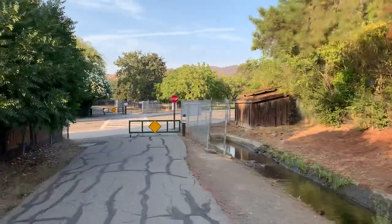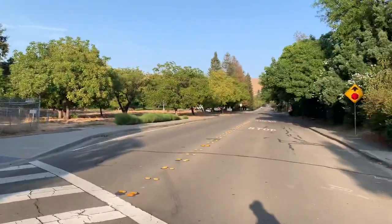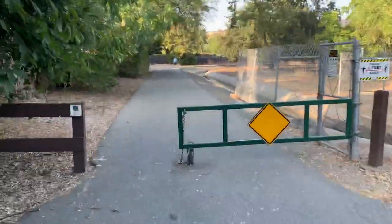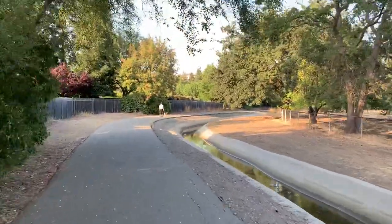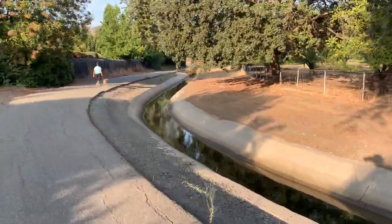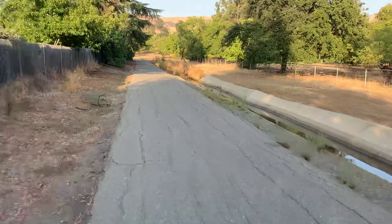Just every once in a while you cross the street, but there is a crosswalk like this one right here. Look both ways. Continue on. City of Walnut Creek. Got some people walking their dogs. Still running along the creek here. Not sure where this is leading to, but we will find out.